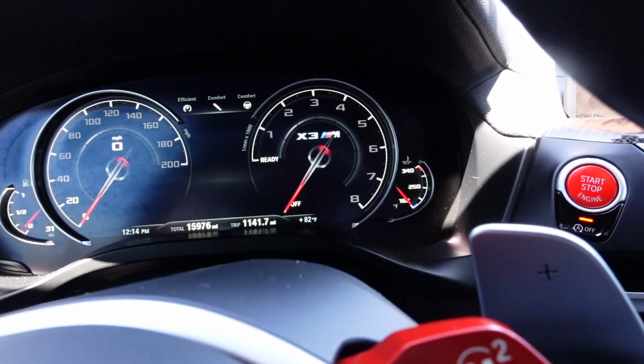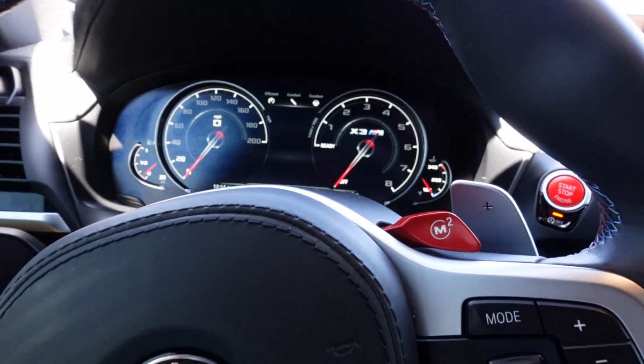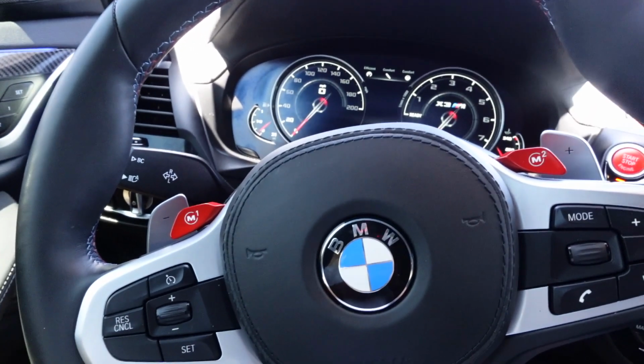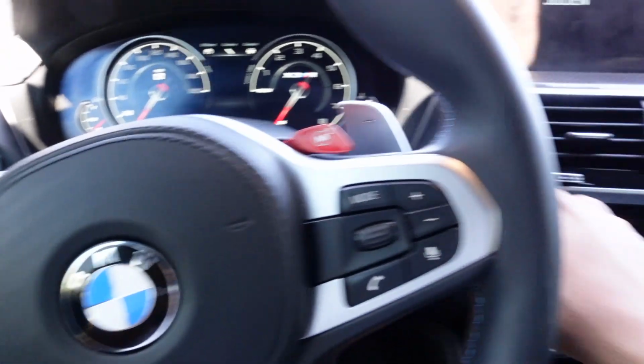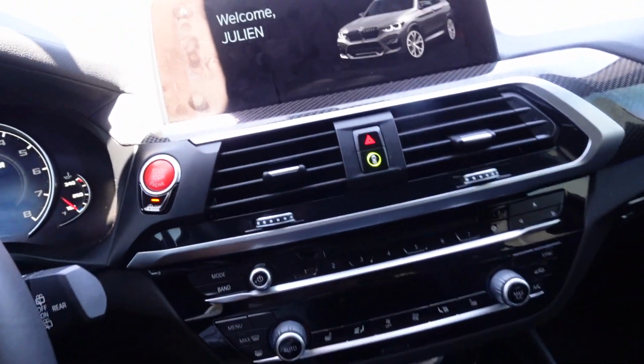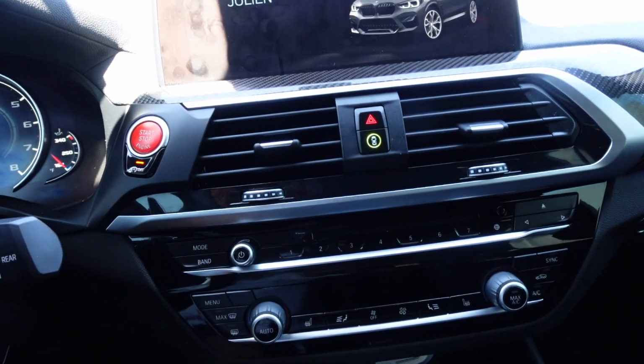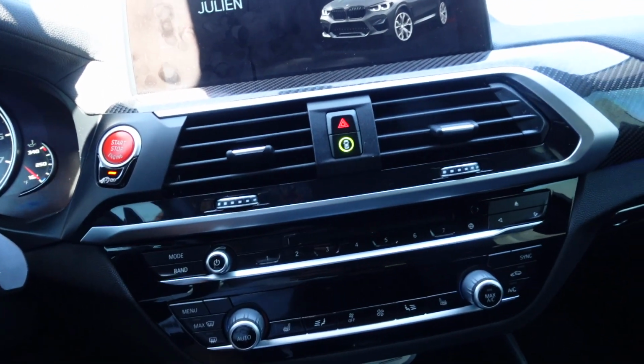Everything's all digital. Your M1 and M2 buttons are red, as well as your start stop button. Now this car's used, so I'm not sure if the start stop button is red from the factory, but I think it is. I think they changed it.